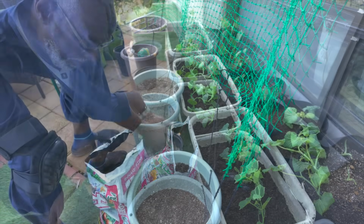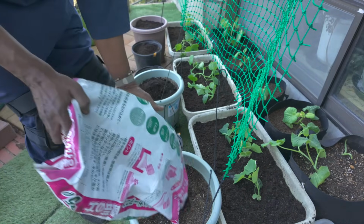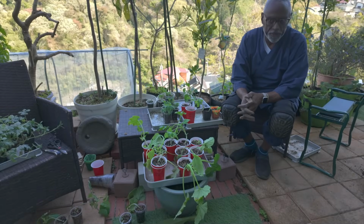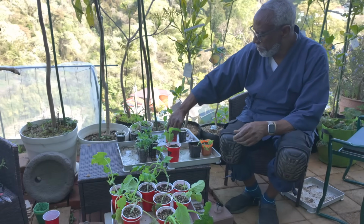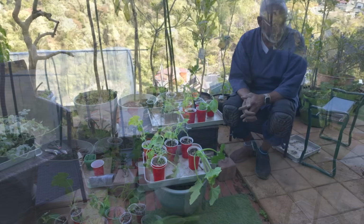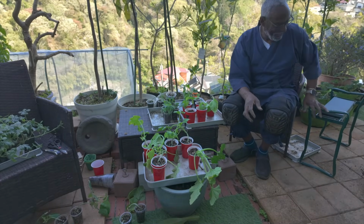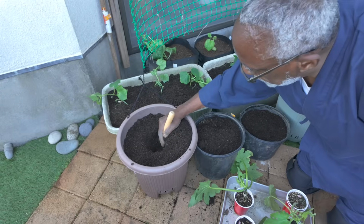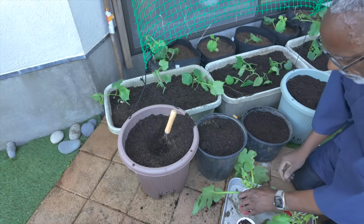Okay. I think I'll top these off as well. So what should I do with the others here? We've got some paprika, bell peppers, eggplant, and this has to be zucchini. Well, I've got 6 containers just waiting, so I'm going to plant my zucchini in here. And the good thing about this is I can always uplant these zucchini and move them to another spot. I'll just get them started here.